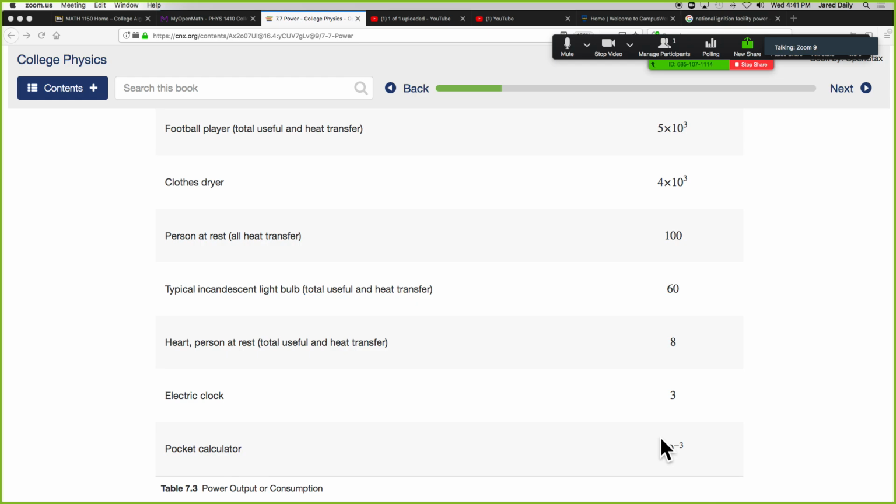This pocket calculator, I have to do a calculation because they do it in different units on DC devices. It's going to be about 6 milliwatts. So this is 6 milliwatts, so it uses 6 thousandths of a watt per second as it's running. Smaller items often use less power.